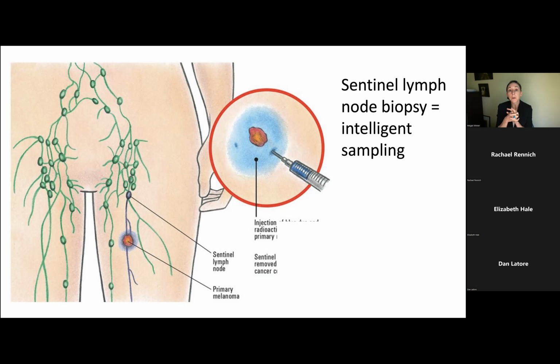And on the day that I take out the melanoma, but before I make my cut, the patient goes down to the radiology department, gets an injection of a gentle radioactive material. The radiologist takes a picture as that radioactive material goes through the lymphatic channels and settles in the lymph node that informs that patch of skin. And then I can detect that in the operating room. So out comes the melanoma and the 1 or 2 or 3 lymph nodes that are important for that patch of skin.